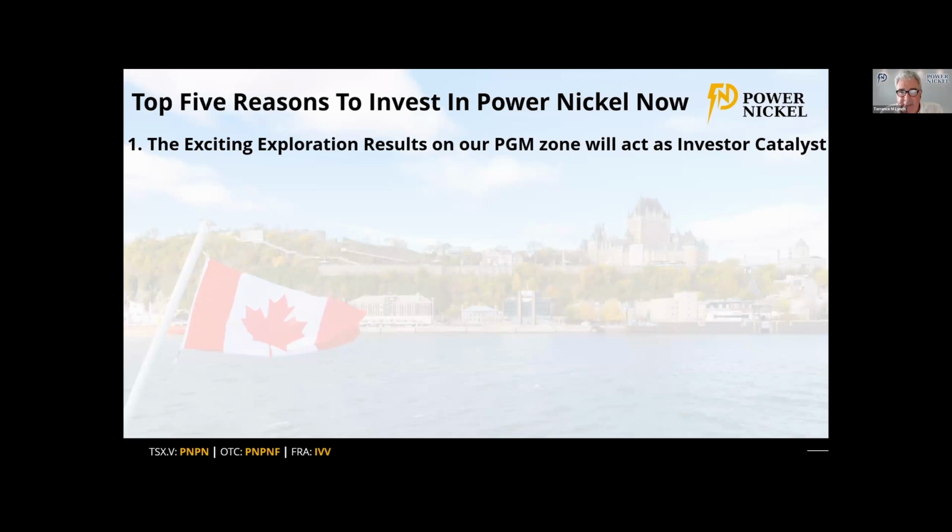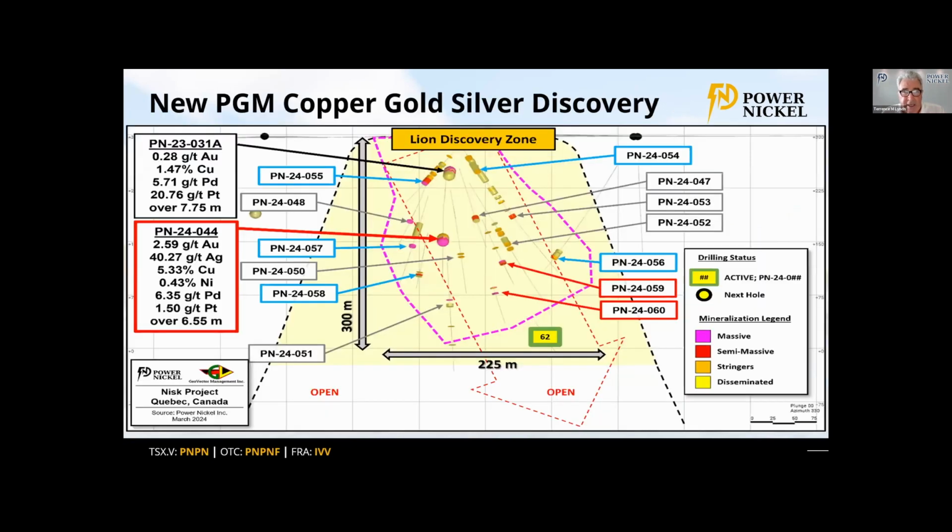The most exciting thing that's happening for us right now is, of course, with a name like Power Nickel, we're a nickel company. We have a wonderful high-grade nickel sulfide deposit, which we'll talk about in a second. But along the way to discovering more nickel, we found a very exciting copper gold PGM project, and it's impressive. We've just announced our first exploration results, and they were impressive. And we've also told the market it's not even like a top 5 hole, but there's a lot more great holes to come. So here's what we announced.